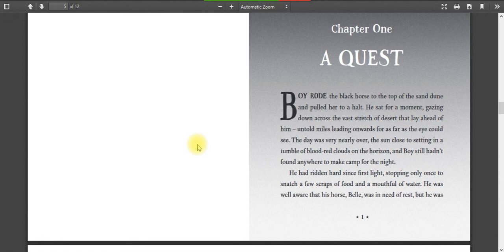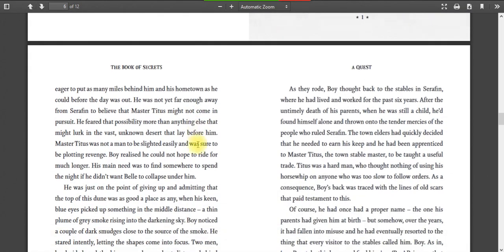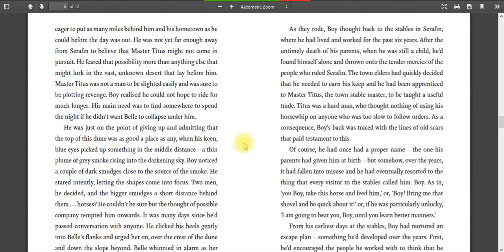He had ridden hard since first light, stopping only once to snatch a few scraps of food and a mouthful of water. He was well aware that his horse, Bell, was in need of a rest, but he was eager to put as many miles between him and his hometown as he could before the day was out. He was not yet far enough away from Seraphin to believe that Master Titus might not come in pursuit. He feared that possibility more than anything else that might lurk in the vast unknown desert that lay before him. Master Titus was not a man to be slighted easily, and was sure to be plotting revenge.